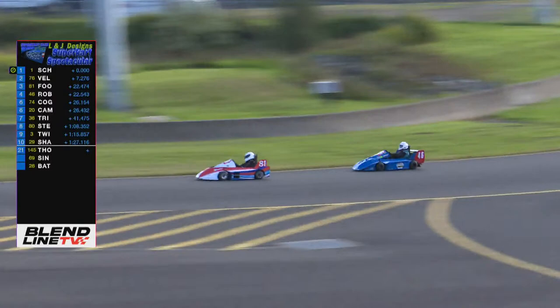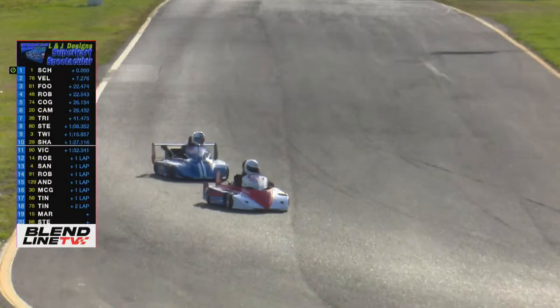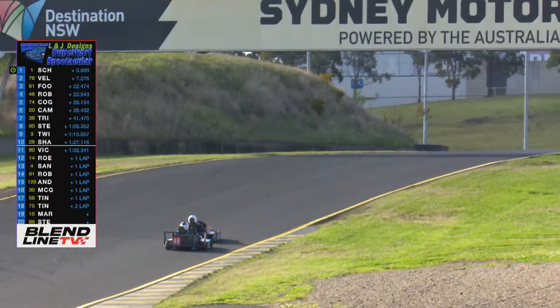So our race leader, Nick Shembri, should be quite a bit in front of these, about 22 seconds up the road from where these guys are. He should be up towards the top of the track almost by now on the way to his fourth victory for the weekend. Look, these two are having a great dice, which is great. It'll be interesting to see.